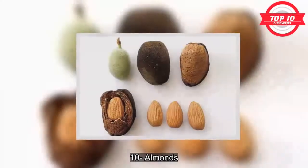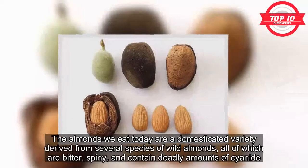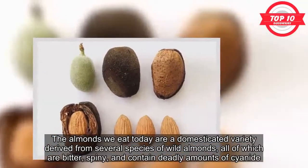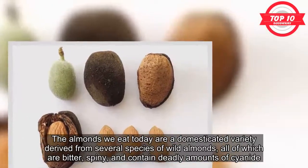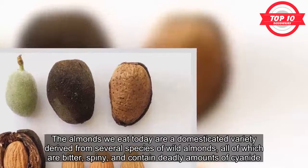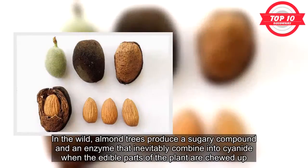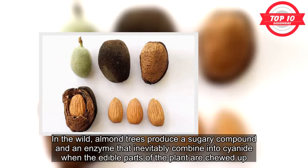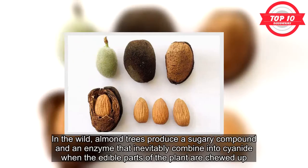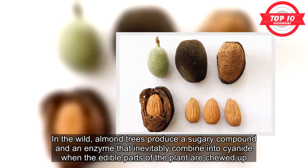10. Almonds. The almonds we eat today are a domesticated variety derived from several species of wild almonds, all of which are bitter, spiny, and contain deadly amounts of cyanide. In the wild, almond trees produce a sugary compound and an enzyme that inevitably combine into cyanide when the edible parts of the plant are chewed up.